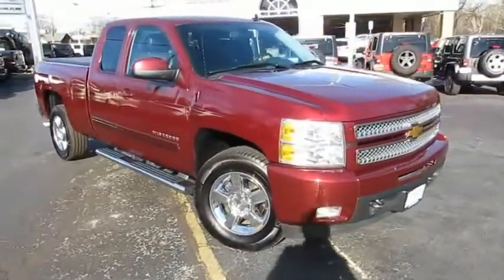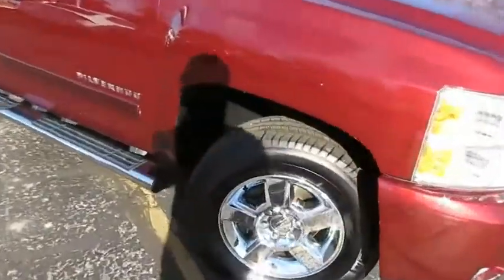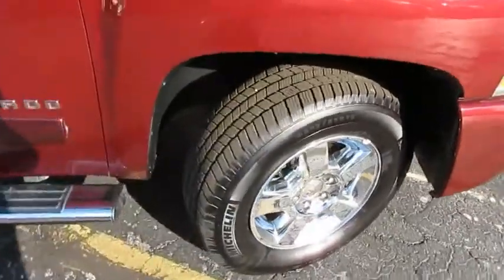The Chevy Silverado 1500 has the lowest cost of ownership of any full-size pickup. Wouldn't you look great in this vehicle? Stop in today and see for yourself.